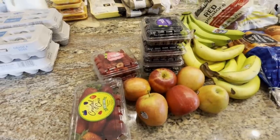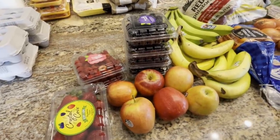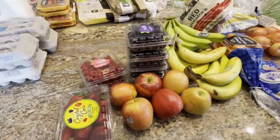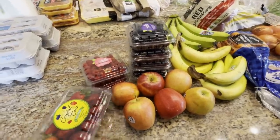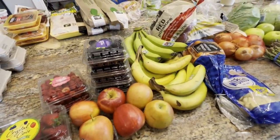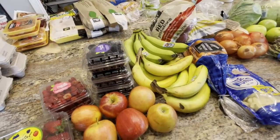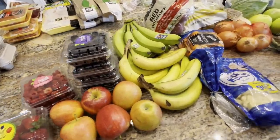The berries were on sale for $1.99, the raspberries and blackberries. So I went ahead and got them because we're in the middle of winter and berries sound so good. I splurged and I got some strawberries. Apples, these were on sale. They're Galas. I want to say they were $1.69. I think that was the price.